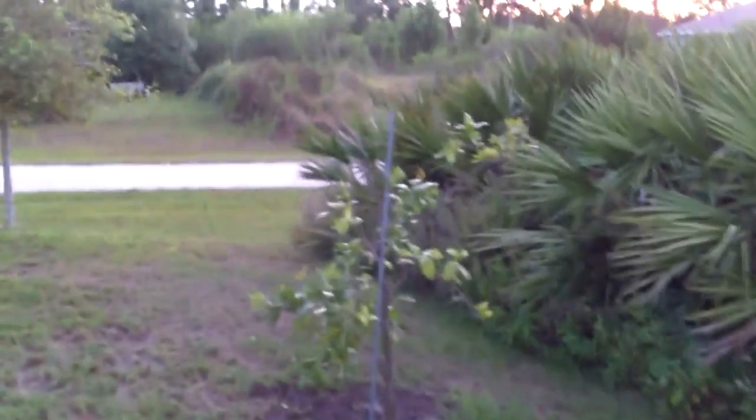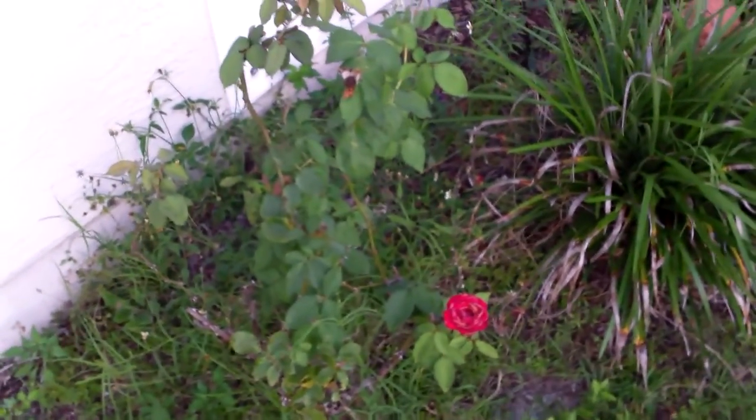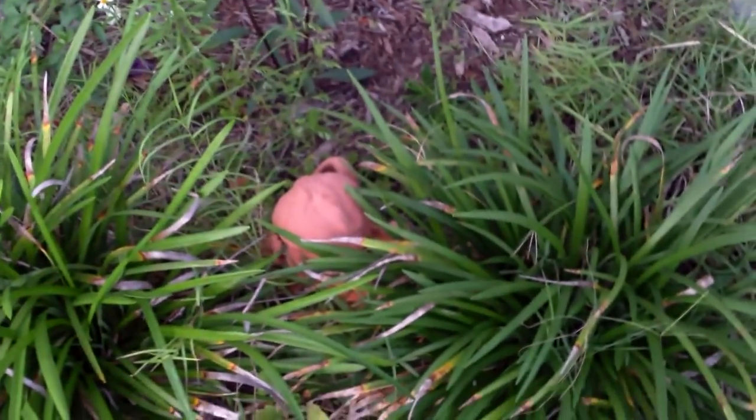This one. And we're back to the front. Here's where our roses are. They're not looking so good right now. Our angels. We've had right here one. We had two of them. They were in our yard since I was small. All the corals and shells and stuff I found from a mama.